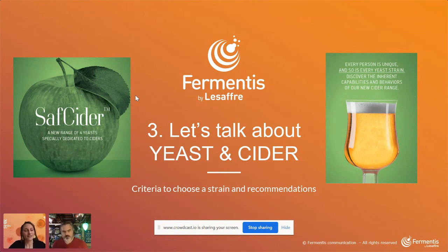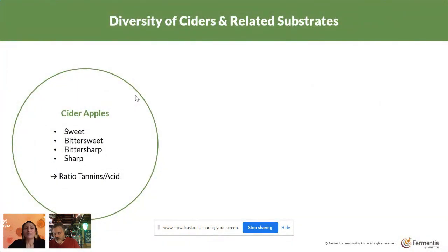All right, so I talked about yeast and beer. Now, yeast and cider is a whole different picture, of course, because there are other considerations to take for ciders. There are many types of ciders and related substrates. The first difference is going to be what type of juice or apples you're using. Are we talking about sweet, bitter, or sharp varietals of apples? All the bitter varietals are going to have more tannins. The sweet ones tend to have less acid, the sharp ones more acid. So they're all going to have different ratios of tannin and acid, and that is going to impact eventually your fermentation and what type of yeast you're going to want to choose.